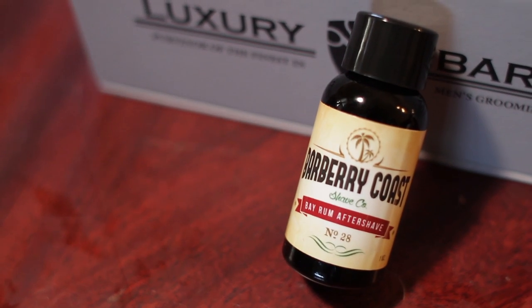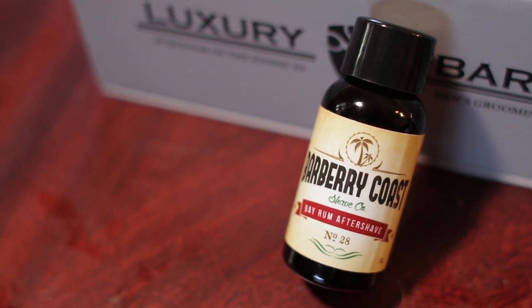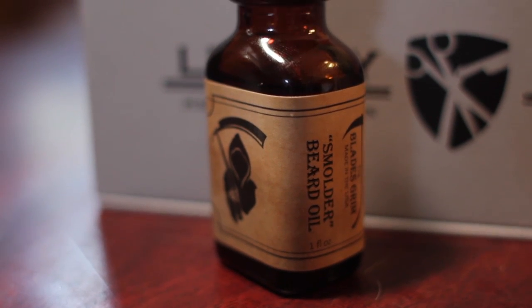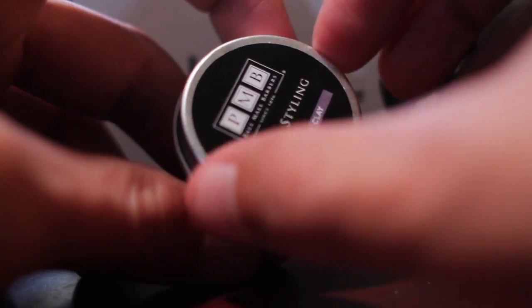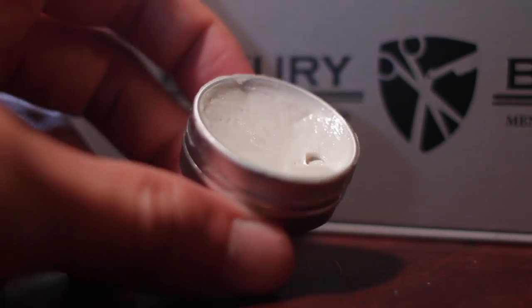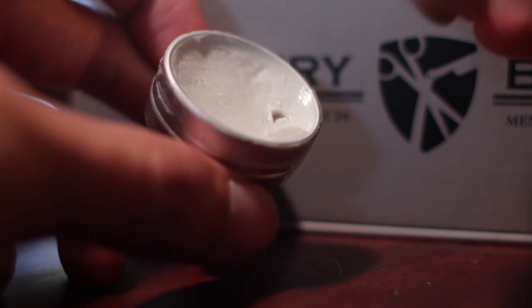I got some Barbary Coast Bay Rum Aftershave, and another Smolder Blades Grim Beard Oil, which I'm actually gonna need. So that'll be dope to use. And then they gave us a Hair Styling Clay by PMB. It's a little sample, so basically you probably get two uses out of that. You can get about three. It smells like coconuts, like a pina colada. That's pretty awesome.